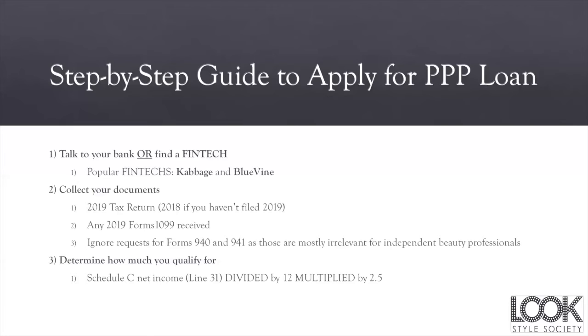And so as I was talking about previously, you can get approved for up to $20,833. And the way that you're going to figure, in your case, how much you're going to be able to qualify for is you're going to look at your Schedule C, and on line 31, whatever that net profit amount is, you're going to divide that by 12 and then multiply it by 2.5. Whatever that figure is going to be how much you qualify for on your specific PPP loan. Once again, it's capped at a maximum of $20,833.